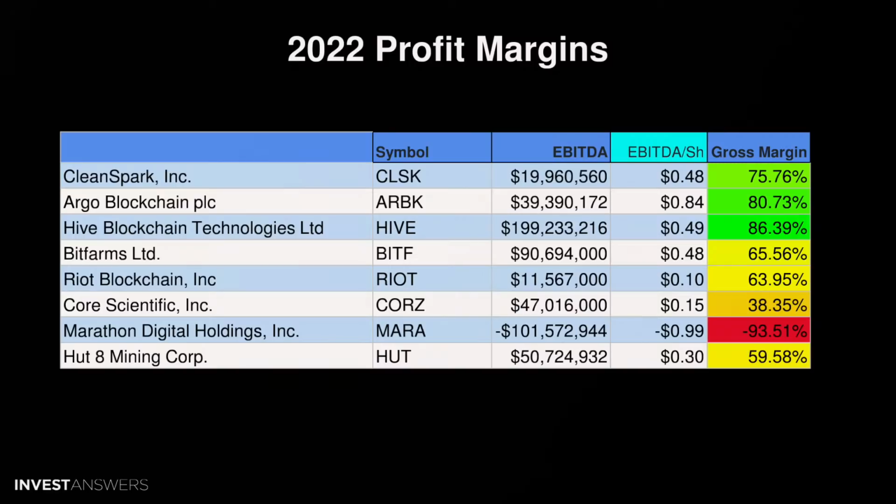Another one to train your eye on is the color code on the right hand side. Here you see gross margin. Hive again wins with an 86.39% profit margin. ARGO is second with 80.73%, and CleanSpark third at 75.76%.